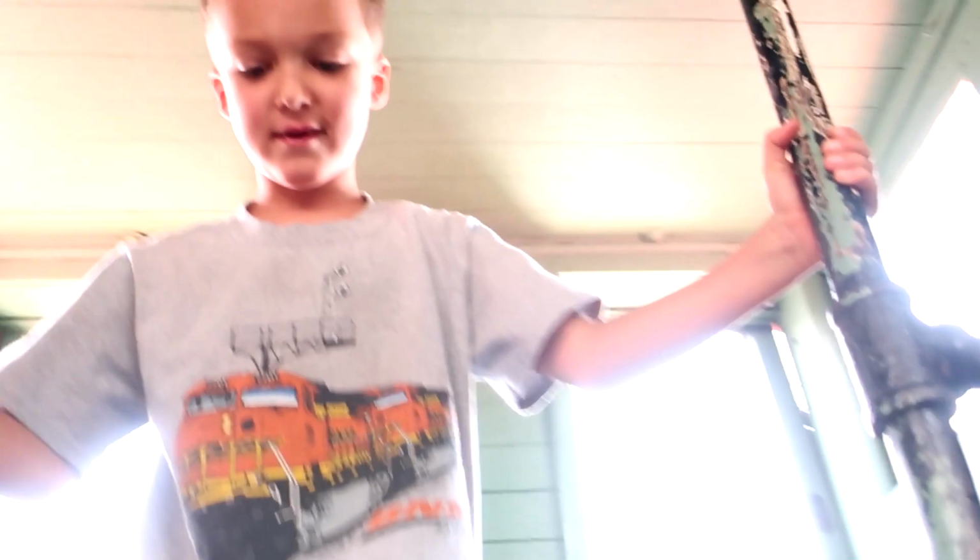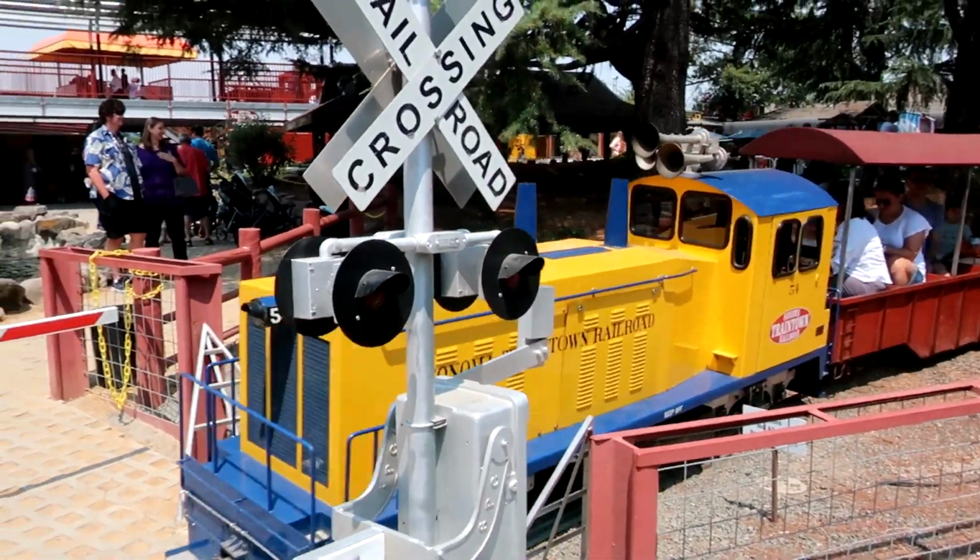The train ride is approximately 20 minutes long and takes you to the back of the park where there is a petting zoo.